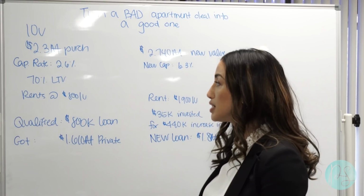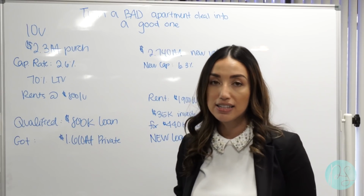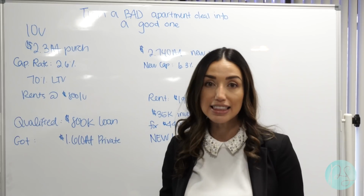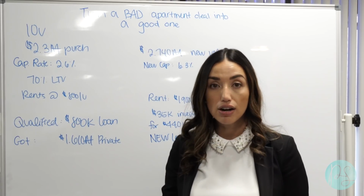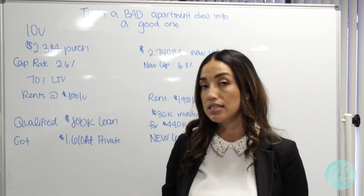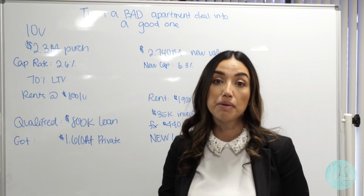The reason why they saw this as being such a great deal is that this was a value add property. This particular property had average rents of $800 per unit. And in Southern California, that's unheard of. I can't even believe that you could still find anything for rent at that rate here. But so the rents were at $800 a unit. After they did their analysis, they determined that they could get anywhere from $1,850 to $1,950 per unit in rent. So they said, this is a great deal, we have to make it happen.